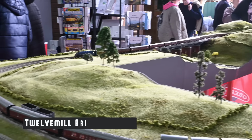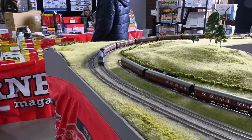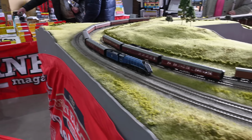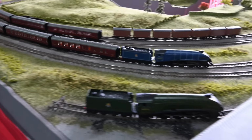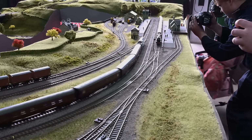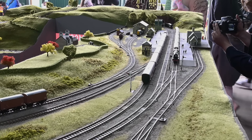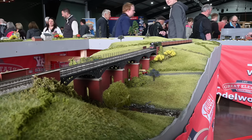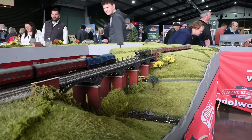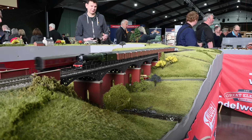Another layout built by the Hornby magazine team with assistance from Key Model World was a 12mm bridge, a TT120 layout that really shows what you can achieve with this new scale, particularly when you compare what you'd be able to fit into this space with 00. It also highlighted some of the current drawbacks from this gauge, with an extremely limited amount of rolling stock and locomotives available, really limiting the period that you can actually model.